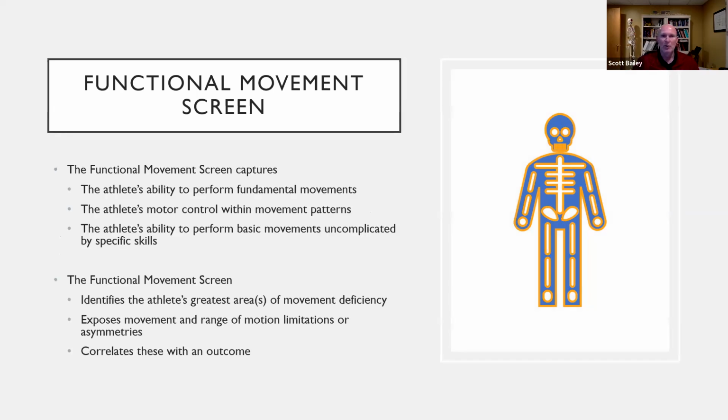So basically, the functional movement screen captures a lot of different things. It captures the athlete's ability to perform fundamental movements, which are movements of the limbs in space, and how do they move? Do you have any tightness through the joints? It also captures the athlete's motor control. Motor control means controlling the movement through space with balance and coordination. And it also captures the athlete's ability to perform basic movements uncomplicated by specific skills.